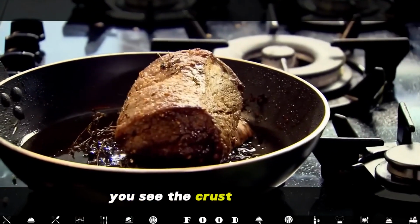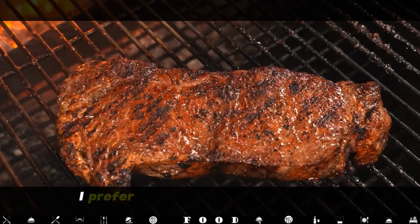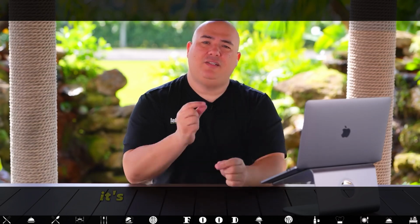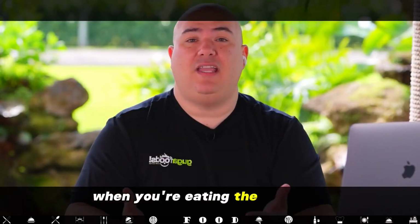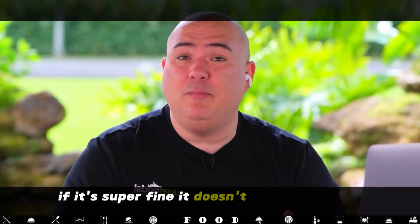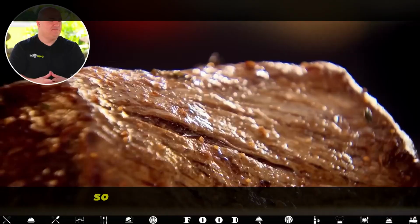You see the crust, everybody? I mean, maybe just me, I prefer a much more pronounced crust from the center. See the little pieces of black pepper on the top over there? I can guarantee you it's still gonna be slightly hard and it's gonna give some crunchiness when you're eating the sandwich. That's why I like my black pepper so much more finely ground. A lot of people might think that you're gonna burn it if it's super fine. It doesn't burn, everybody, because the juices of the steak will prevent that from happening. So I disagree with that.